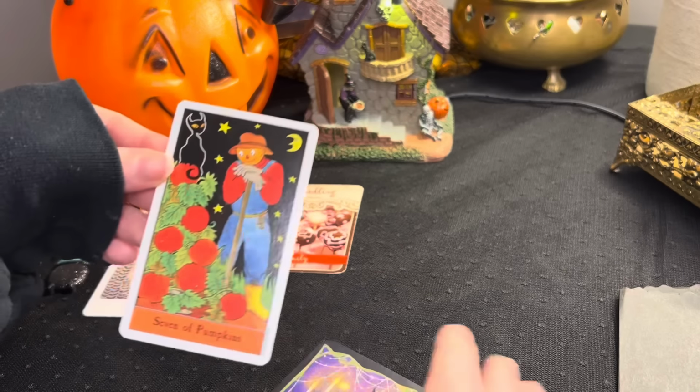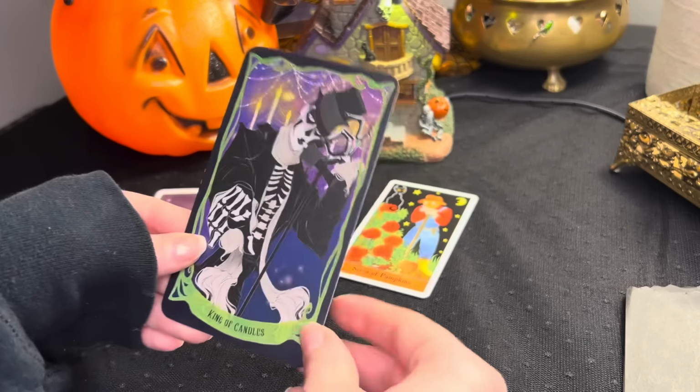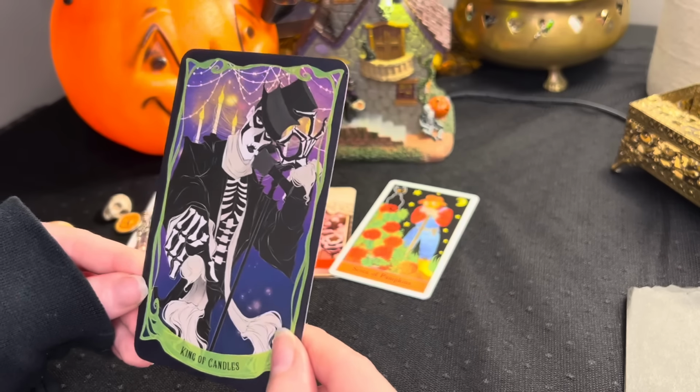Let's see. We've got 7 of Pentacles. That's really cool. You've got King of Wands, King of Candles. Ooh, this is cool because this character, I had such a crush on this character, by the way, from Hocus Pocus. But anyways, enough about that.